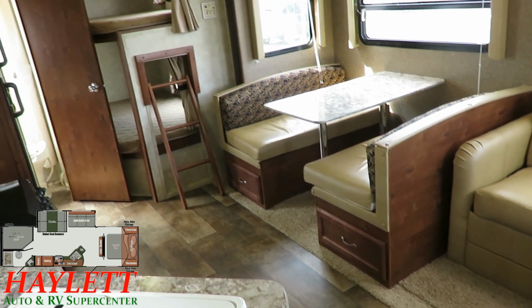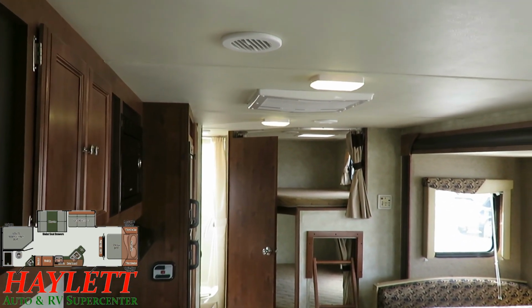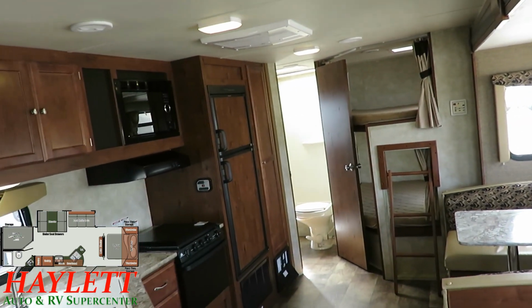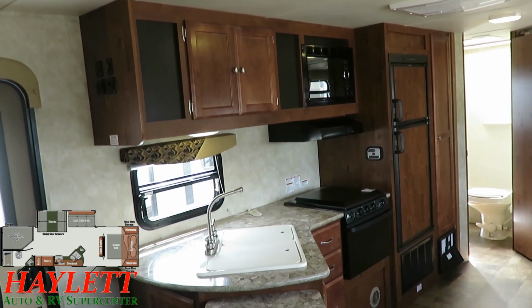Anyway, all LED lights inside, you know, sips on the power. They didn't go overboard on the lighting. Again, this is an entry-level lightweight. This is not a luxury lightweight, as that phrase seems to be trickling into the business, but there's nothing wrong with it. It's fine. There's nothing wrong with it.